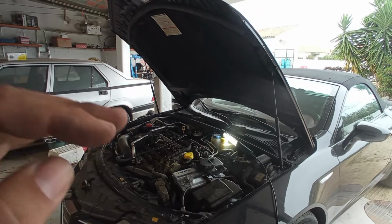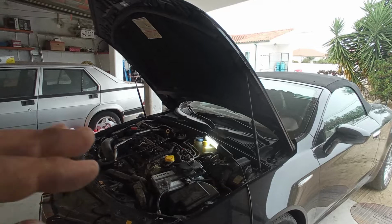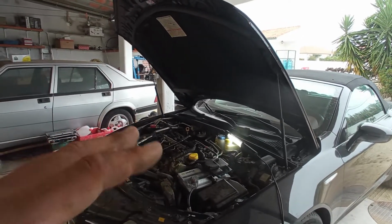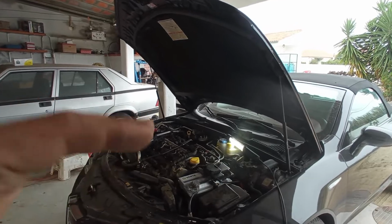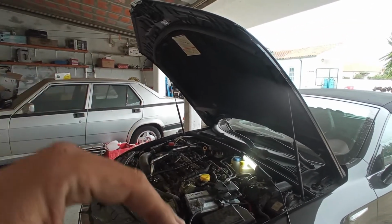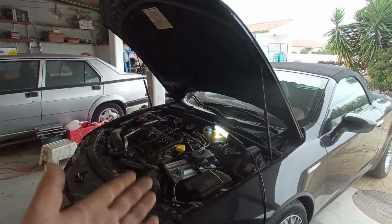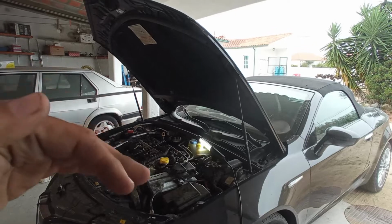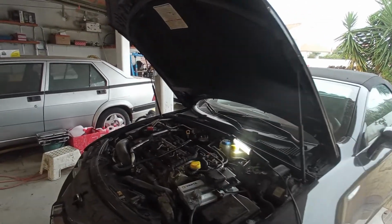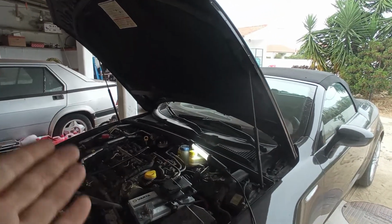You have to have some steps in order to have regenerations. One of the steps that you have to have is the temperature has to be above about 75 degrees centigrade on the engine coolant. If the temperature starts to go down and up and down and up, the system, the ECU, starts to shut the DPF regenerations off and on and off and on. That's why we have the problems with the DPF on this car.